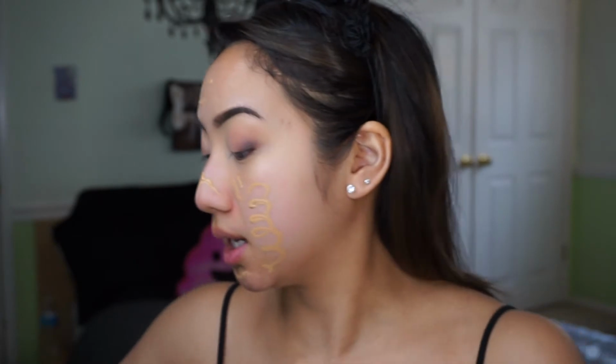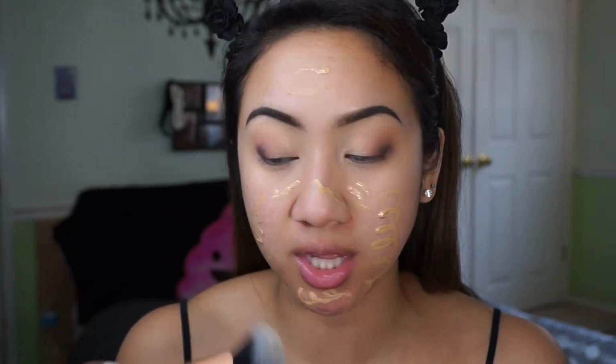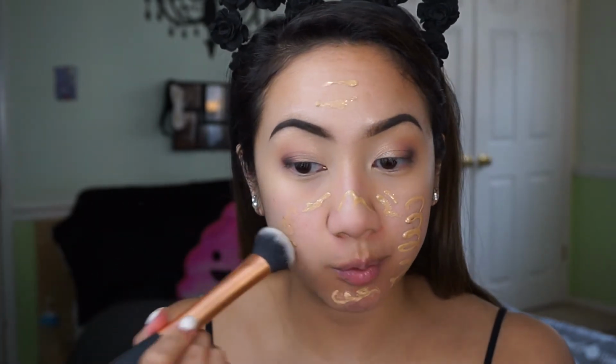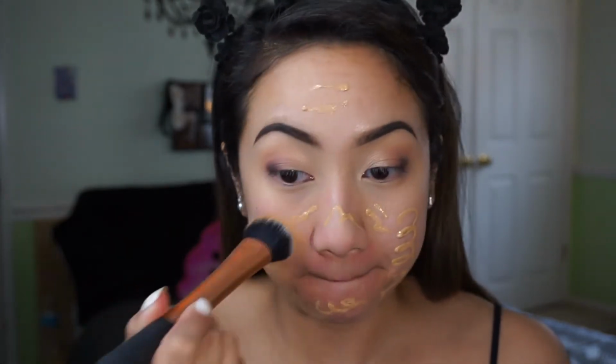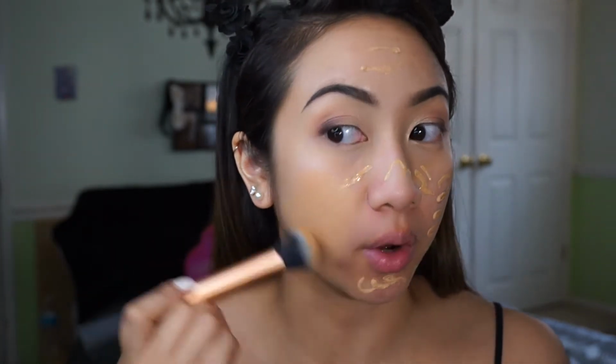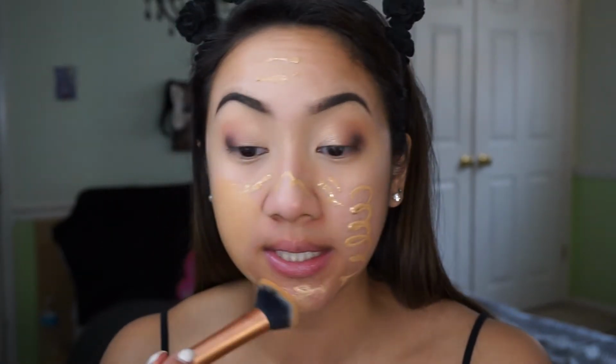So I'm just gonna blend that in. Let's get a clean foundation brush. All right, so I'm gonna blend that in with my foundation brush, and then I'm gonna use a beauty blender just to make sure everything looks nice and blended. So this does have full coverage. As you can see, I think it's a little orange for me. This color, by the way, is the color Golden Sand.